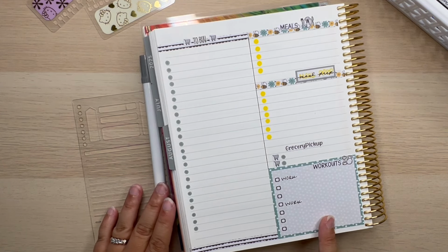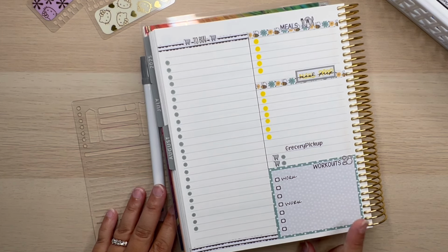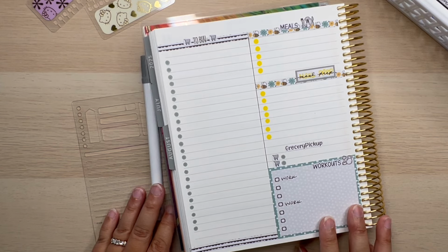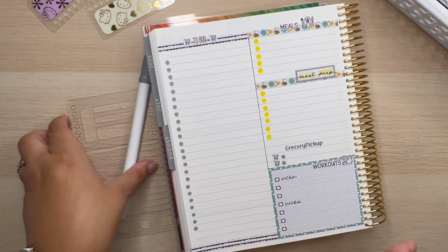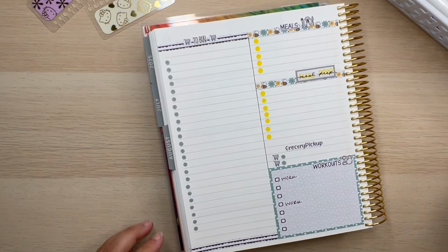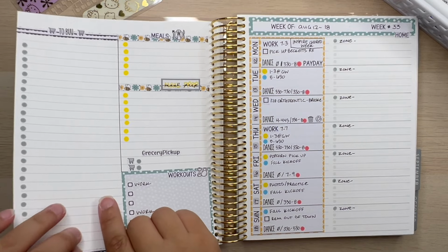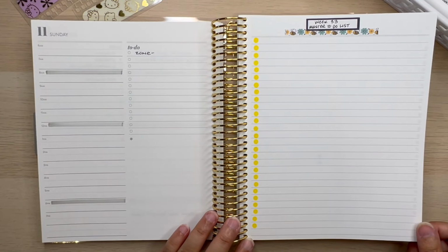All right, so for workouts, I do Beachbody. But I think what I'm wanting to do for the next week or two is Grow with Joe on YouTube. So I literally just need to pull it up and start doing it. It's gonna be that simple. All right, let's take a peek at this. This is the cutest gosh darn thing ever. And look how fast it came together.